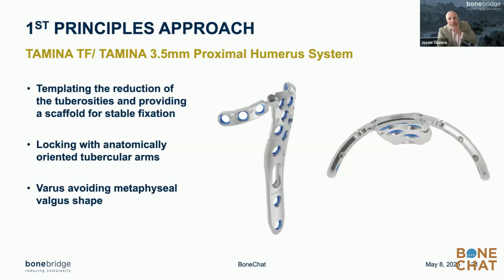So, I mean, everything we make starts with a clinical problem, from first principles. It's not like, what does Stryker make? What does J&J make? What does Smith & Nephew make? What does Zimmer make? And then trying to make an iteration that can sell. It's, what is the clinical problem and how can we solve it?